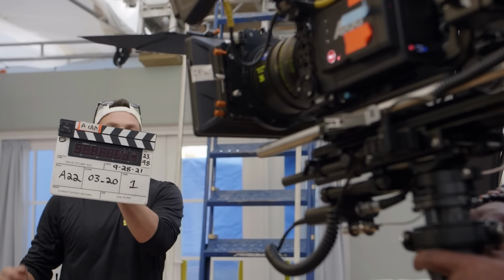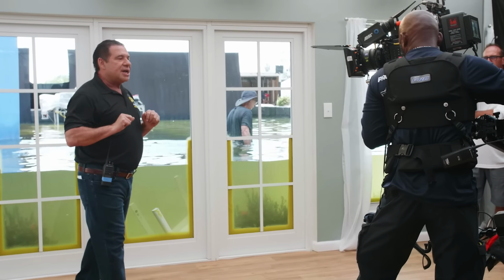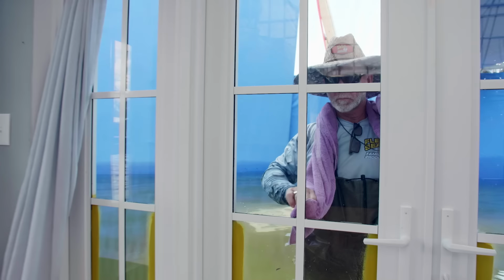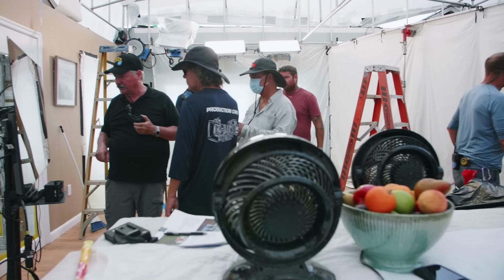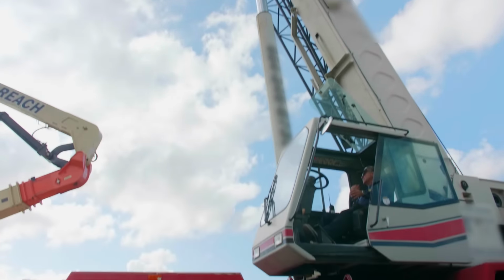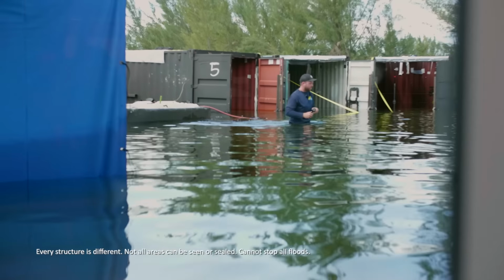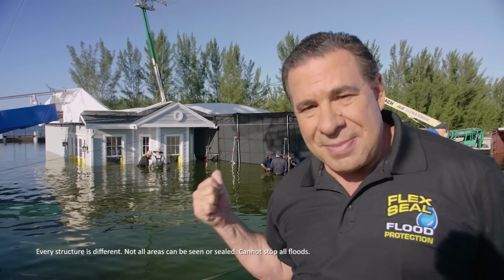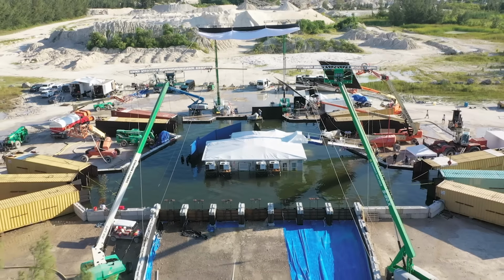Shooting in the house, and this was the scene where I walk around and there's 3 feet of water outside, and it was a long day in the house for, I don't know, 5 hours. Super exciting. And I'll tell you what, the flood protection products, they've been on there all day, yesterday. Those products are amazing. So yeah, we're really excited and we're going to do it again tomorrow.